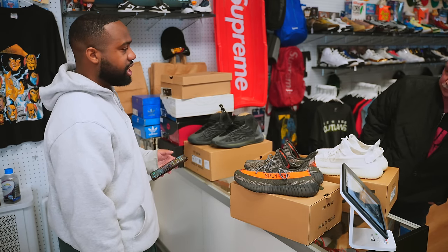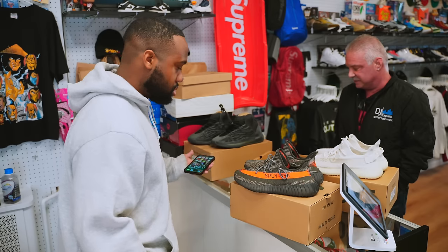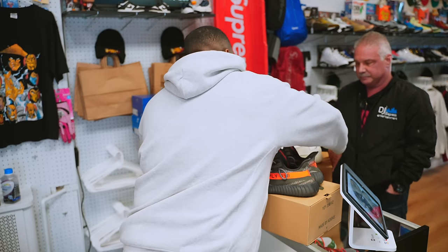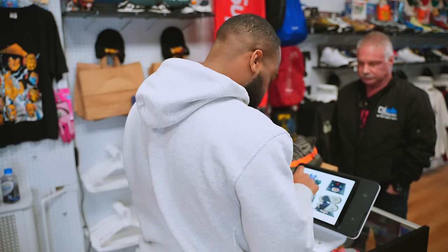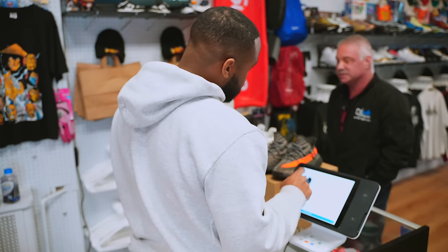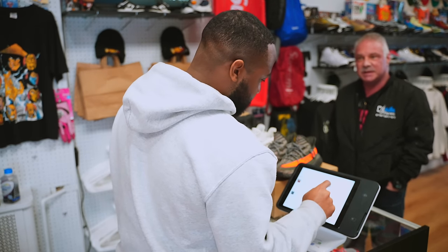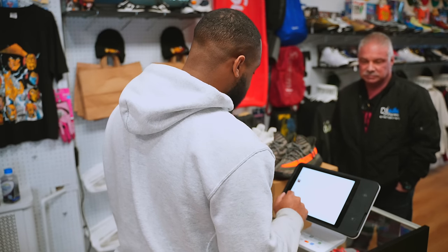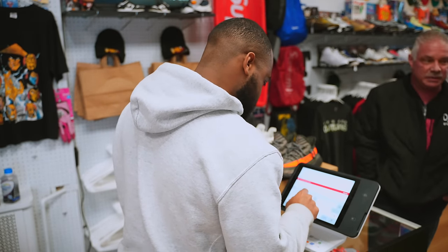Okay. Is there any color you're looking for in particular? No. I want to get something that I haven't seen a lot of. Last time you got the gray pair, right? Yeah. Okay. Let me see what we have. I had the Soul, that light blue. Yeah, yeah, but the 10.5 was too tight. So you want to go 11 now? No, I want to stay with the 10.5, but just show me what you got.